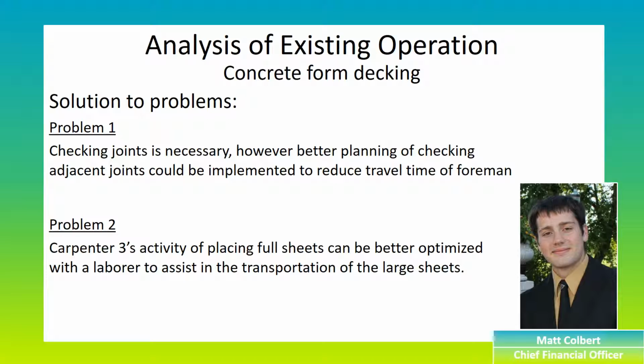When analyzing the concrete form decking operations, we found 2 problems, as highlighted earlier. Problem 1 came from the fact that the foreman had to travel between joints that he was checking. Checking the joints is necessary for quality control of the project. However, better planning of the checking schedule could be accomplished. Having another foreman could reduce the time. However, due to the expense of a foreman, this is not advised.